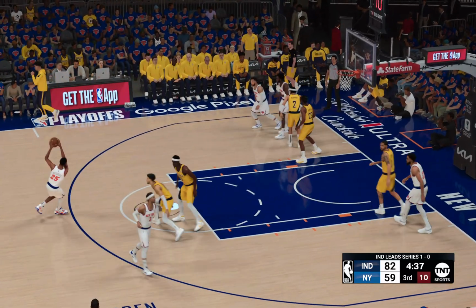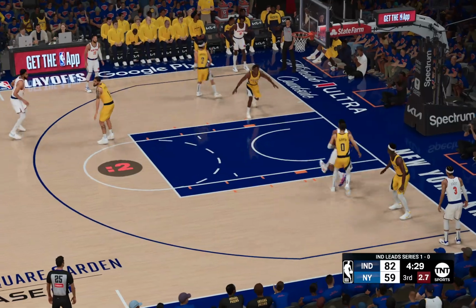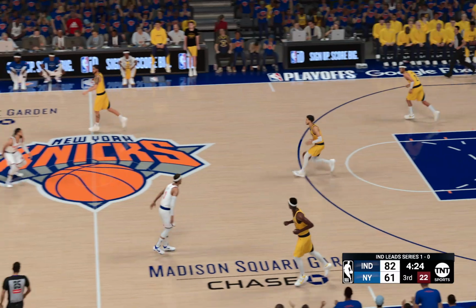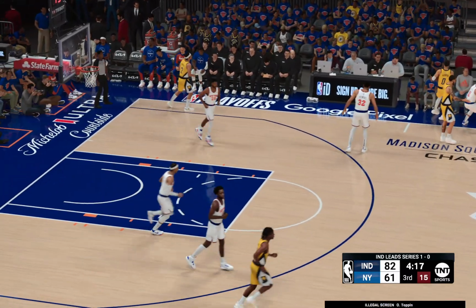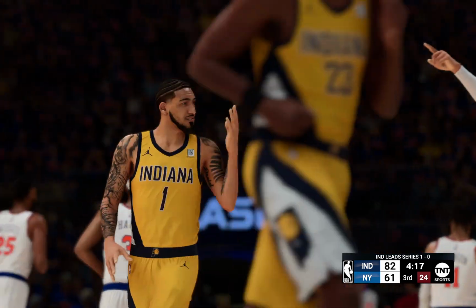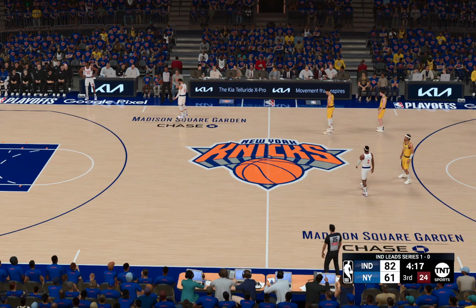Now, here's Anunoby. Nesmith covering. Towns a screen on Halliburton. Here's Bridges. Makes it off the glass. Bridges got 12. Bridges showing off his athleticism. He's able to get in there at full speed and still score. And play stops. Whistle on what looks to be an illegal screen. That's going to draw a whistle every time down the floor. Not even close to being a legal screen. Yeah, everybody saw that one. That was pretty blatant there.